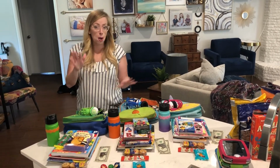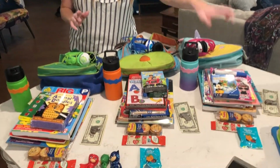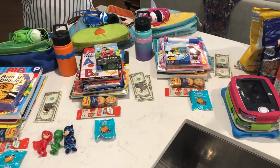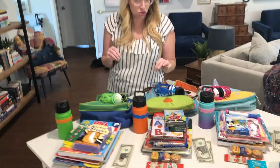So each kid gets their own backpack, and they'll each have their headphones because we'll take their tablets, which get busted out in the dire situations. So we try to save those for later on in the trip when they're really antsy.